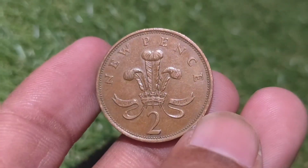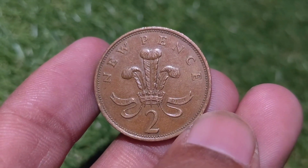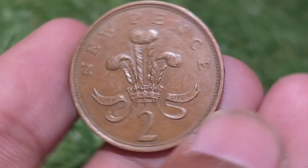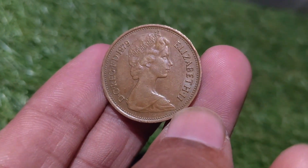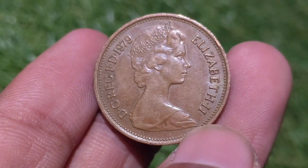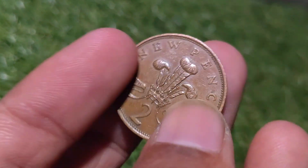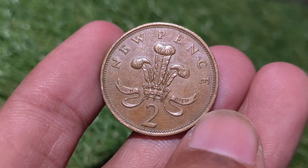Double strikes, valued at £7,000 to £15,000. These errors occur when a coin is struck more than once, either from being stuck in the press or mishandled during the striking process. A clear double strike on both the Queen's profile and reverse wording can make the coin extremely desirable. One known 1979 2p double strike coin sold at auction for over £12,000.